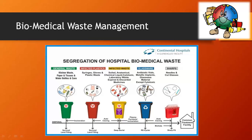Then for the infected waste, such as anatomical, cytotoxic, laboratory waste, and expired and discarded medicines, these will be put in this yellow color dustbin. That includes surgical instruments, surgical spirits, cytotoxic laboratory waste, and expired and discarded medicines which are not to be used later on. They will be discarded here, in the yellow color dustbin you can see over here.